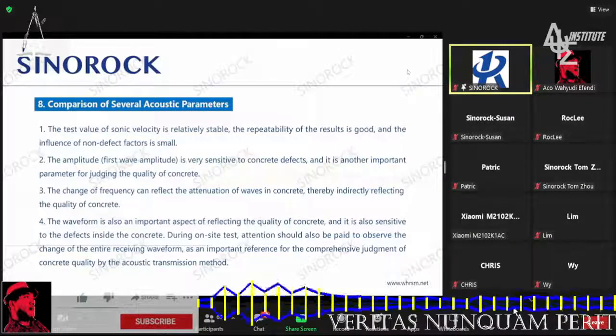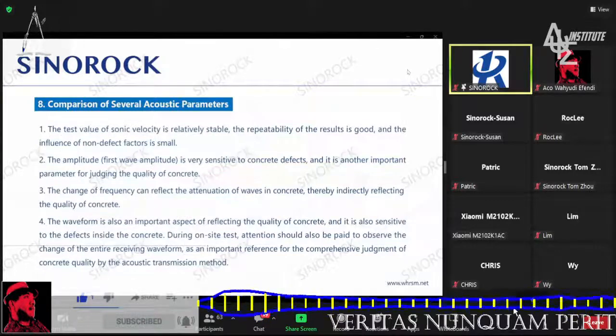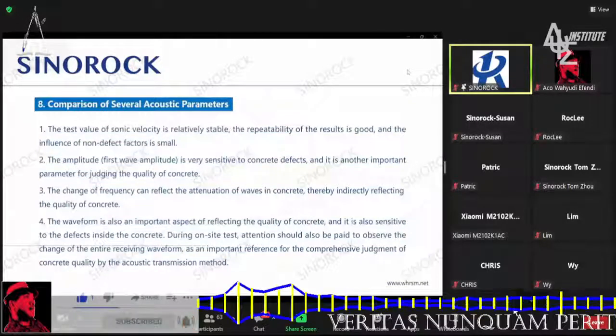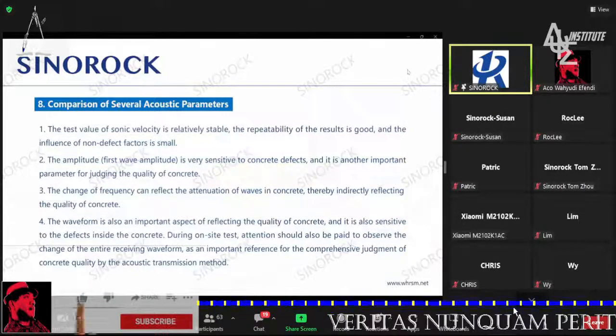If you want to compare these several acoustic parameters, the test value of velocity is relatively stable, with good repeatability, and is less affected by non-defect factors. The amplitude is more sensitive, and it is another important parameter for judging the quality of concrete. Frequency can only reflect the attenuation of sonic in concrete, thus indirectly reflecting the quality of concrete. The waveform is an important direction to reflect the quality of concrete, and it is more sensitive to the defects inside the concrete. During the on-site testing, attention should be paid to observe the change of the entire receiving waveform as an important reference quantity for comprehensive judgment.